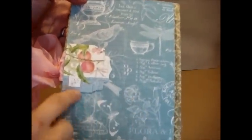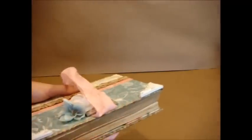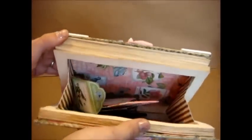So on the back, I just did it simple. It's going to be laying flat most of the time. I just added a little chipboard piece there, and then I used this ribbon here to keep it bound together. And then it is just a little clutch. It doesn't open all the way. It's just a little clutch purse.